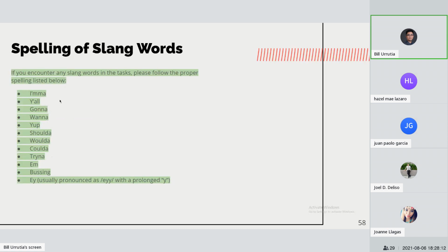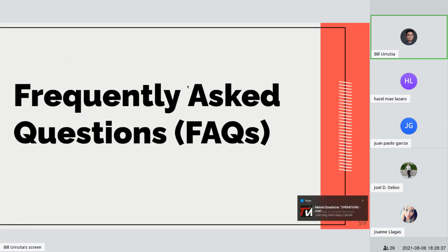So if you encounter any slang words in the task, please follow the proper spelling listed below. So may mga slang words tayong na encounter. So ito yung spelling niya. Ama, y'all, gonna, wanna, yup. Shoulda, woulda, coulda, tryna. M is like them. M. A is usually pronounced with a prolonged Y. So with A, ganyan. In the spelling niyan, A, E-Y.